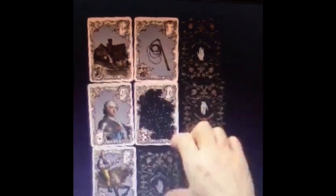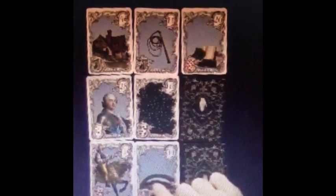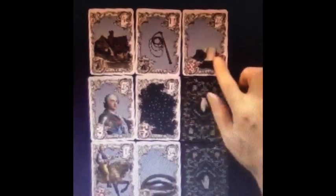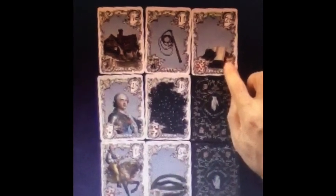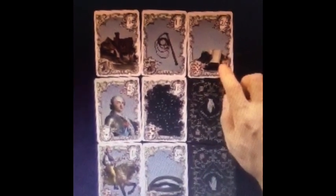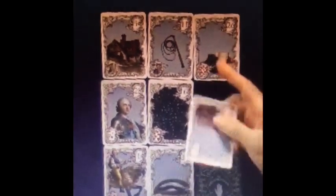The whip means it's been difficult. The whip means it's been punishing. Sometimes the whip can also mean you have to put effort in, like you've got to whip that horse and get the horse over the line. There's the money card there, the fish. In Lenormand, fish means money. We've got the book, which means there's still some things that haven't been finalised. There's still some paperwork that needs to be looked at. Sometimes the book means things are not fully in order, or you cannot be seen.